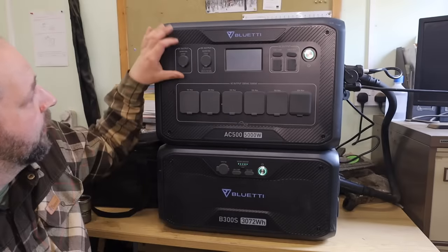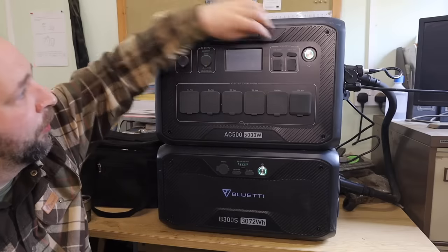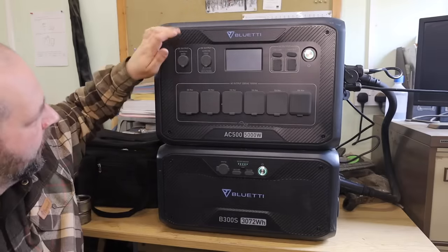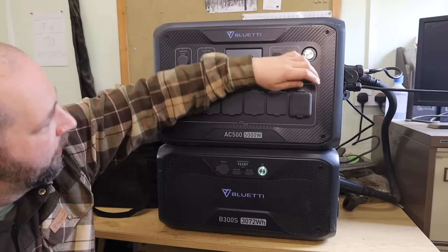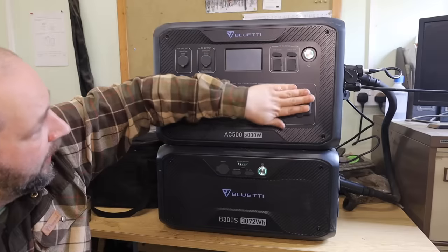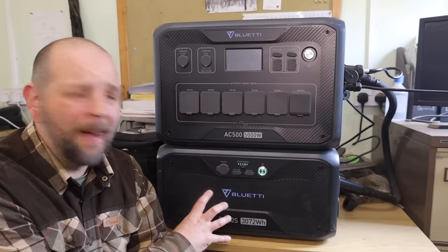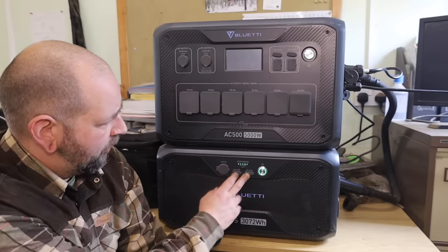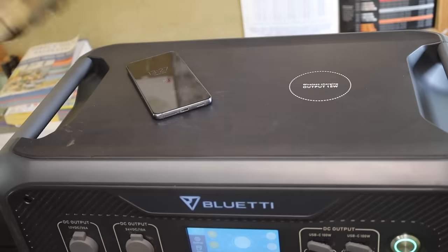And as you can see, you've got all your outputs, DC 12 volt, 24 volt, USB-C, USB-A. You've got all your 13 amp plugs along here, and then this 32 amp one here. We've just got the one battery hooked up. I think you can have something like six batteries on this thing. And even on the battery itself, you've got a 12 volt and some USBs as well. Even on the top of the unit here, you've got 15 watt wireless charging, and there's actually two of them.